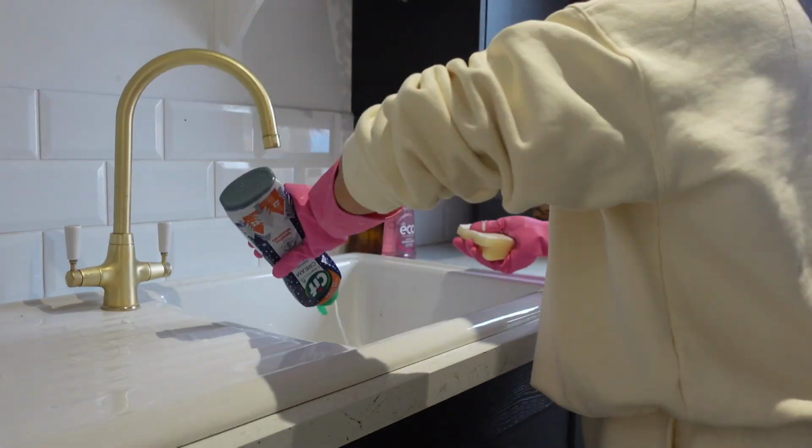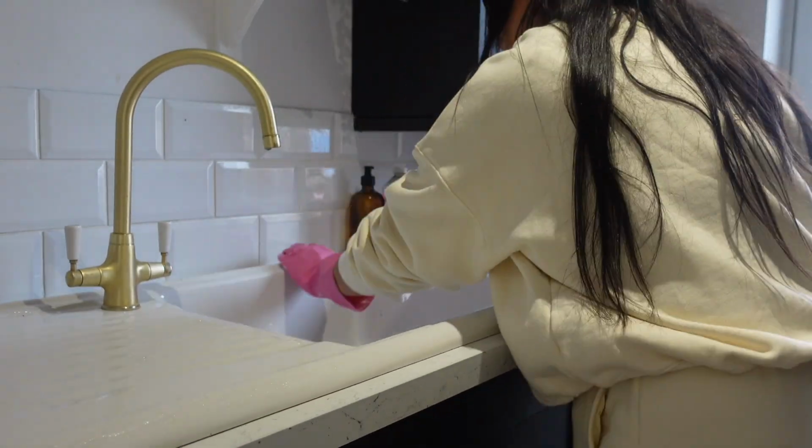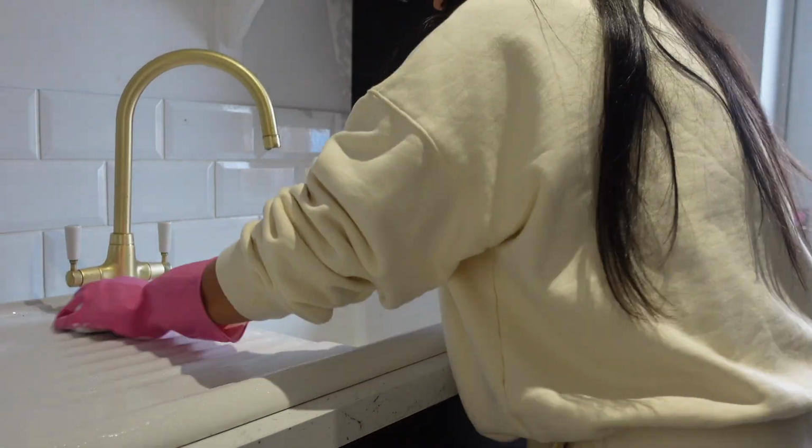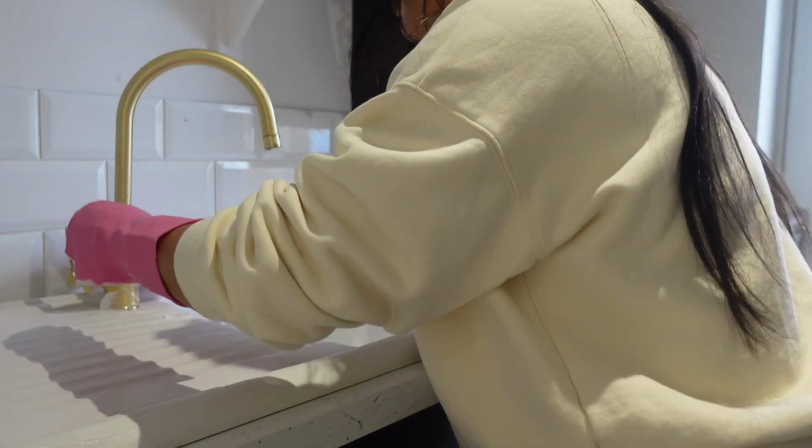Time to give the utility sink a good clean down now, and I'm still using my Christmas scented product. I'm trying to use up all of the Christmas scented products before I move on to the new products, but I tell you, I cannot wait for the new spring scents.